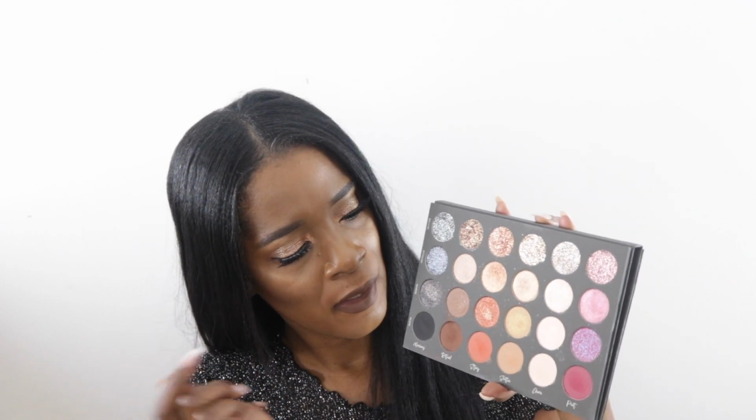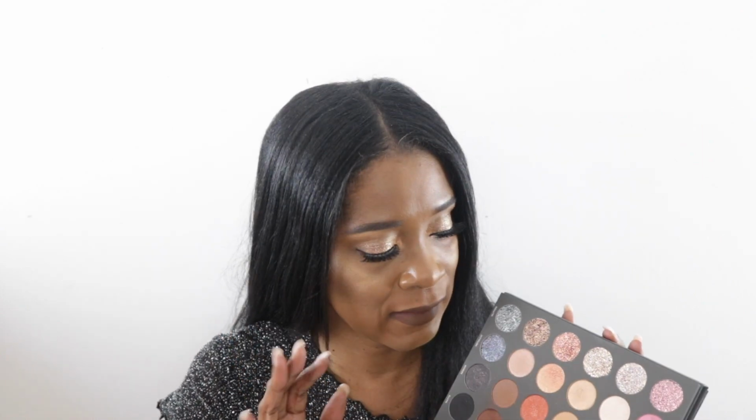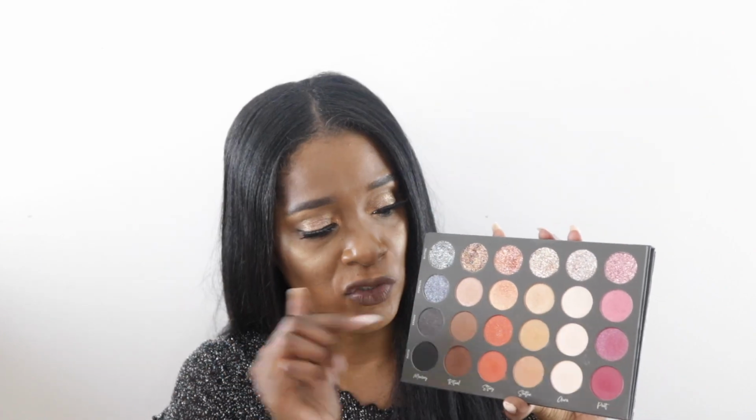I'm gonna have a demo of me putting the shadows on. And then I went into the metallic row and I love the shades in the metallic row. And I used this shade right here, but I spritzed my brush and I used this compact brush from Murphy. And after I dip my brush in there, I spritz it with some Fix Plus. I went all over my lid with that and the payoff was just amazing.